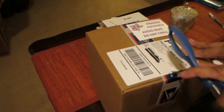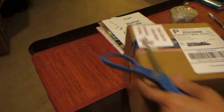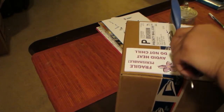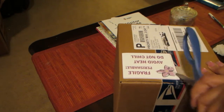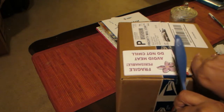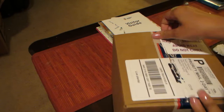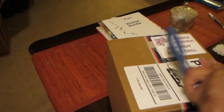Okay. So I'm so used to seeing Miscellaneous Michelle opening boxes. Every time I look at her video, she's opening up a box. She has really good plants and stuff. Miscellaneous Michelle does.